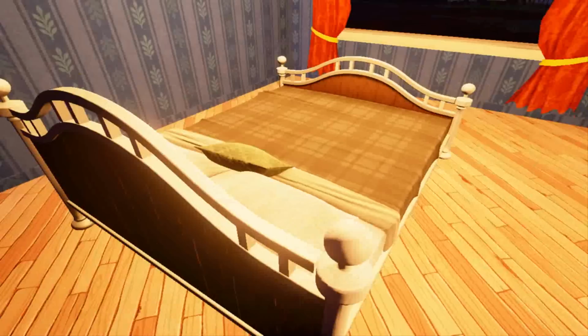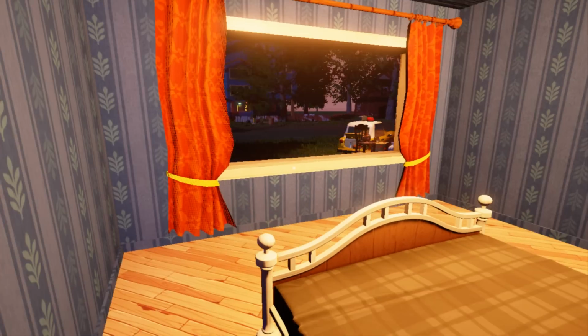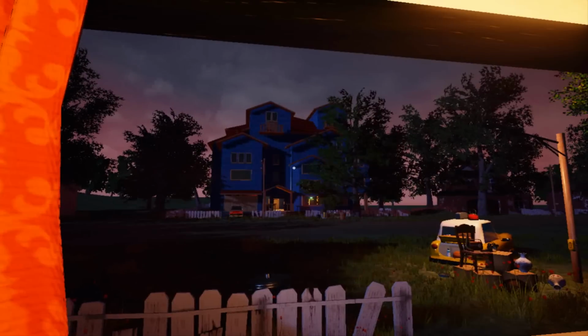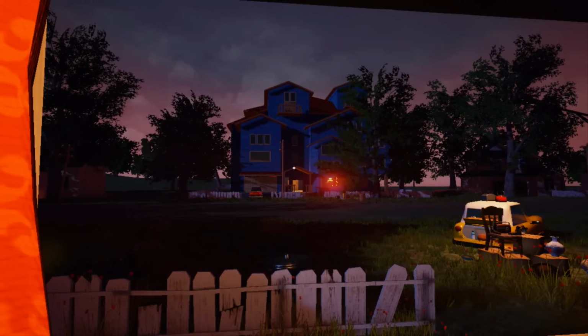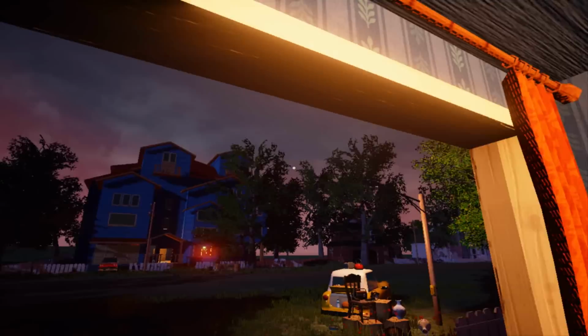Okay, well, you may recognize this game. It is a game that has gone viral. It is called Hello Neighbour, and I've decided to give it a chance myself. So the aim of the game is we have to try get into that house across the street and find out what he has locked in the basement. I think that's what it is, anyways.